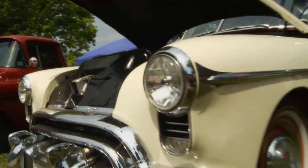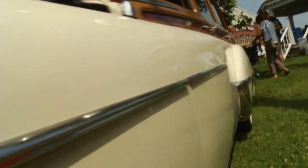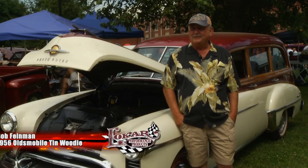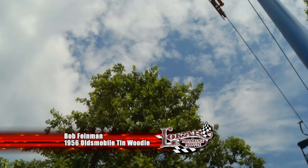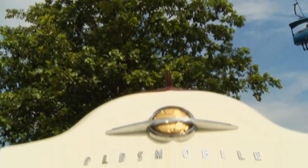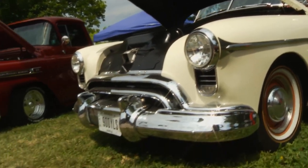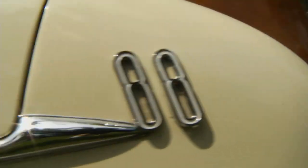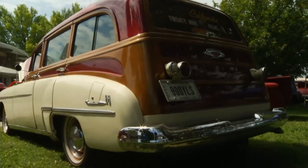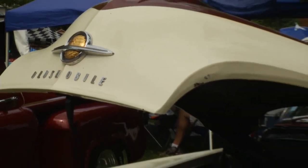A friend's passing lands the next owner some Tinseltown history. A friend of mine had it, he passed away, and I bought it out of the estate. They only made about 1,800 of them. Very rare. It was owned by a movie studio in California. Roy Rogers and Dale Evans used it in some of their movies. And I understand she could even be seen driving around town out there.